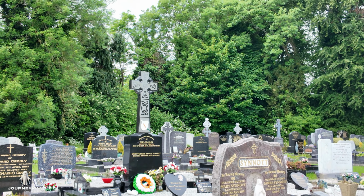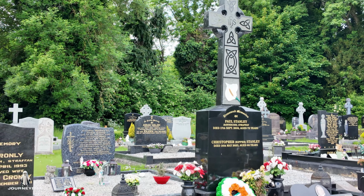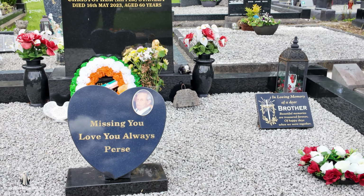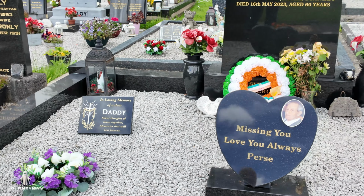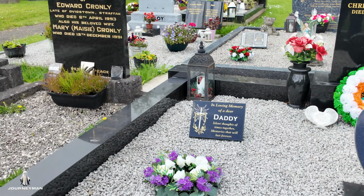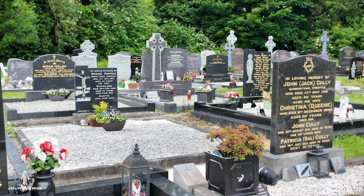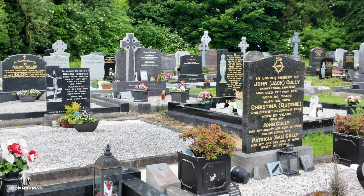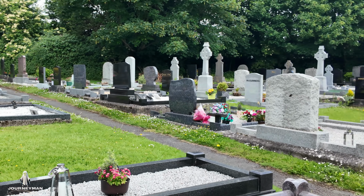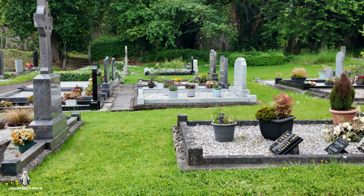Paul Stanley, with that new one with that lovely cross. Let's come over to it a minute. Fascinating. This is obviously a family plot. As you can see, there you go. Loving memory of Daddy. Loving memory of a dear brother. So yeah, certainly a lot of burial, family interments here. Fascinating. Christina, called Queenie. That was her name in life, called her Queenie. But yeah, fascinating. They look like they're well kept though. These are still well maintained, but they are quite new, so you would expect them to be.